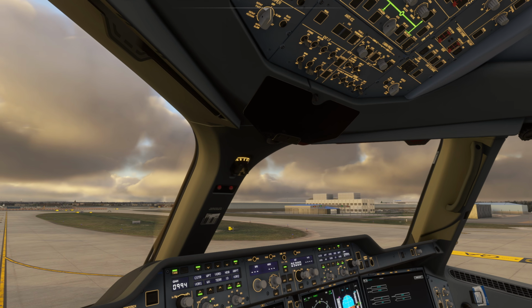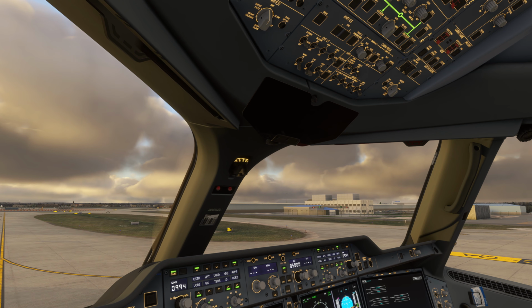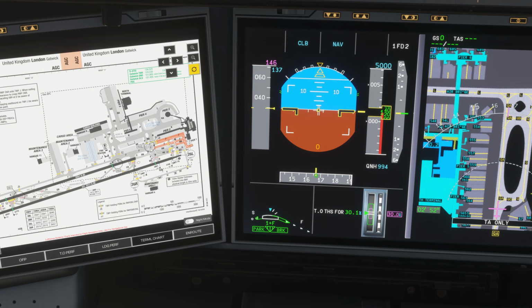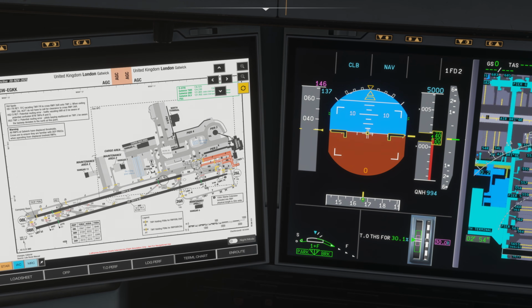We are clear on the left and clear on the right. So the nose can go to taxi, and let's just have a brief look. So it's to Juliet 4, which is right near the threshold, and it was via Quebec Alpha, so along here, and then right onto Lima, and then the second left onto Romeo, and then Juliet all the way down. Great.